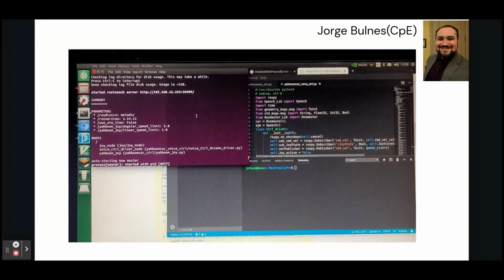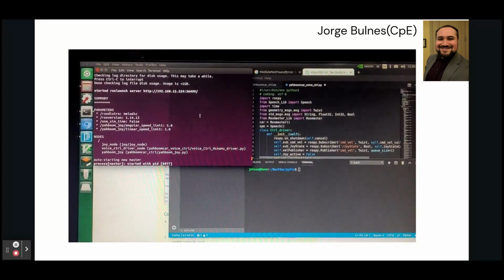It recognizes the words. There's a log that can identify most of the words, and some of the words have a tiny error when we say them, but it needs to be fixed.